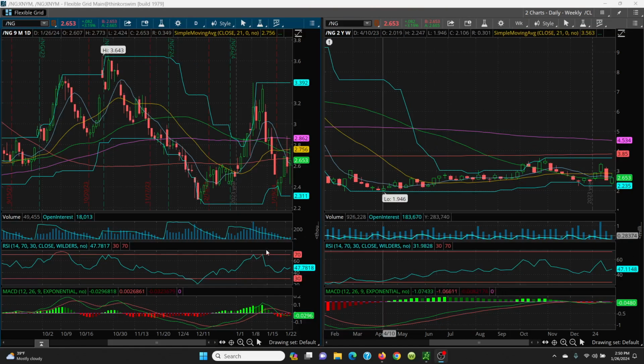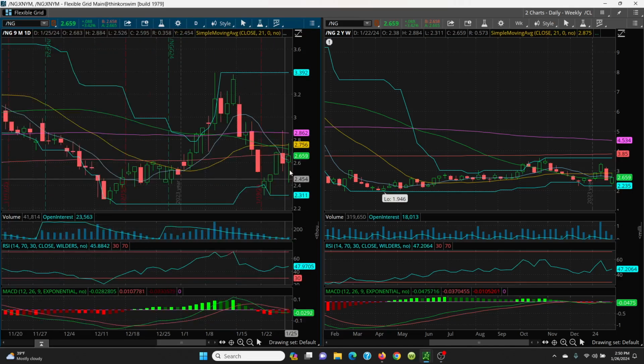Okay, here we have the old natty gas. As you can see today, an indecision candle, total wet and wild. All the way on up, all the way on down. Now again, I scalped the UNG. UNG got as low as 19.37. I got in a little bit late, at 19.50, and I got 50 cents out of that. But again, I'm trading 5,000 shares, so that was a pretty good day when you combined it with the old crude.